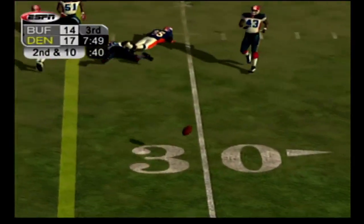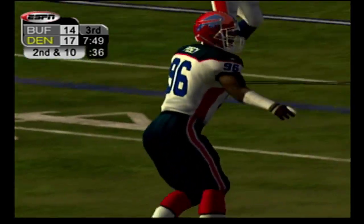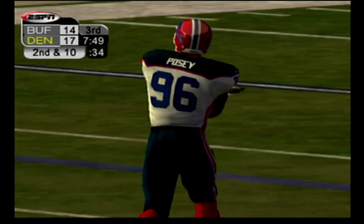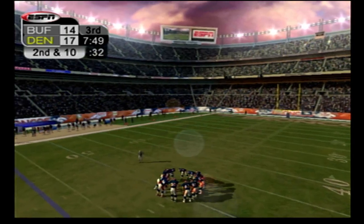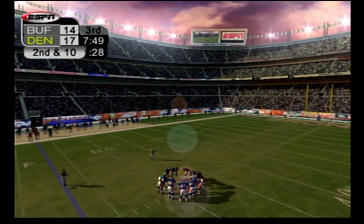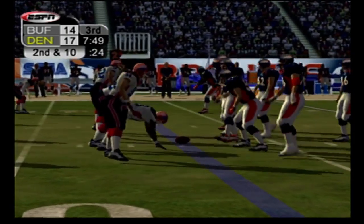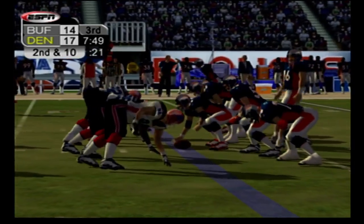Posey makes a play on this and forces the incompletion. Jeff Posey knocked that pass down, and he made sure the only one to touch the football was him. That had potential for some yards, Peter, but the defense was on top of it and shut it down. Good denial there. Second down coming up.